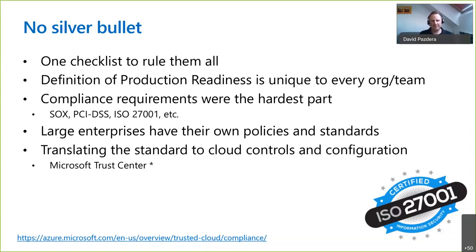And lastly, even if you have some compliance teams with SMEs that actually understand that regulation and can help you to make sure that your solution is compliant, it's not very straightforward to map those requirements to cloud controls and configuration. But don't worry, I know that compliance is not a very attractive topic, so I won't spend any more time with it in this presentation.